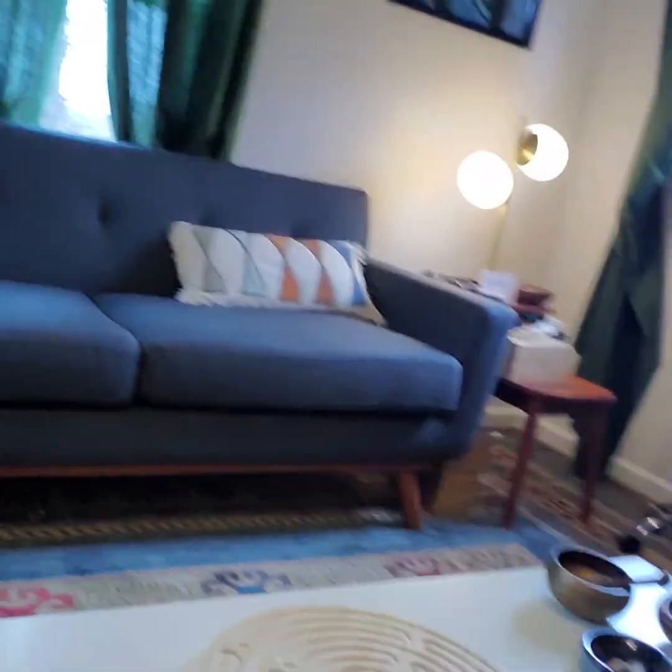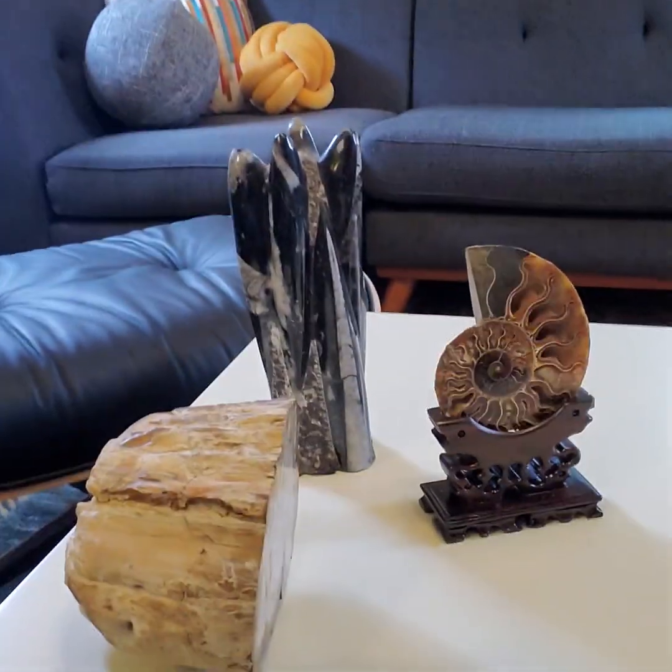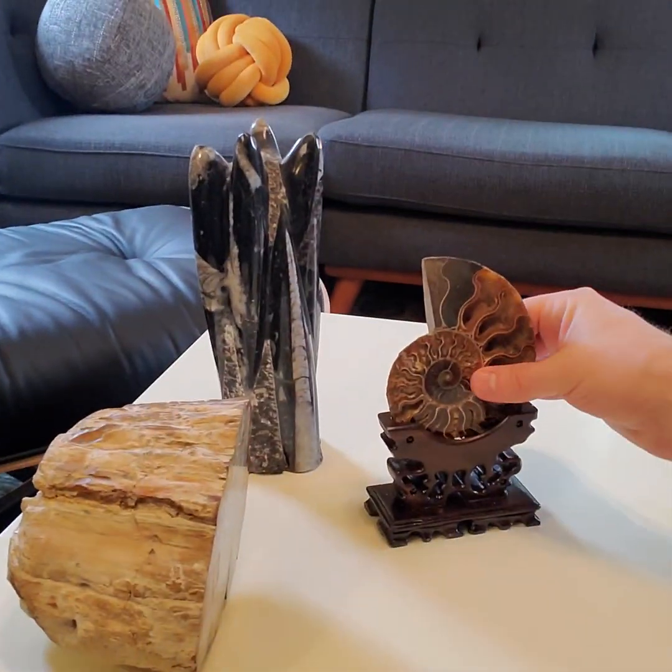I've gotten a lot of questions about the stones that are on my coffee table, so I'm going to go over those. So these are the rocks on the coffee table. This is a fossilized ammonite.